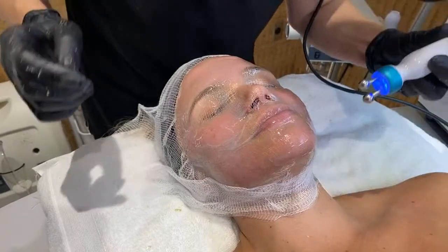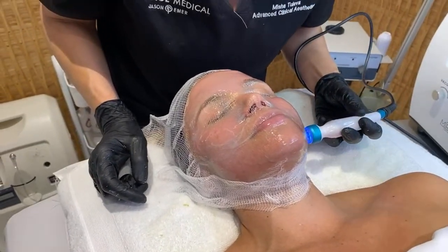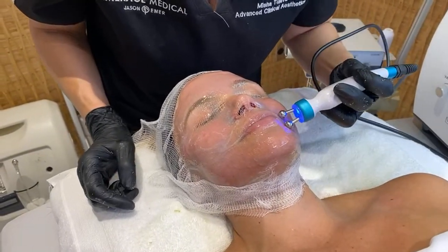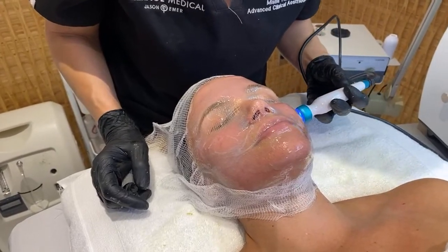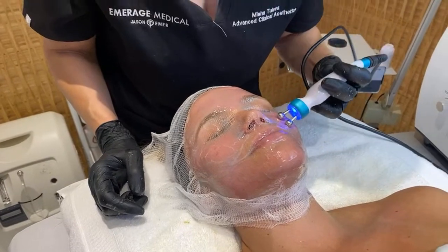And then quickly on the other side. You don't have to do this really very long. Just a few minutes in one session is good enough. The most important is to do a regular facial. This is what makes your skin glowing.